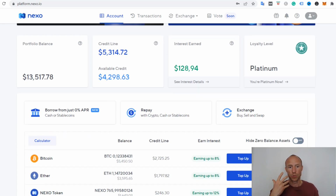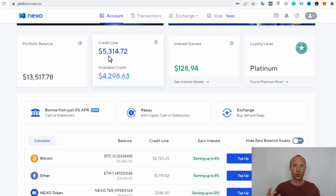So the best way to get an overview is when you look inside, you can see there's a credit line and available credit. And the credit line is how much I overall could borrow against the portfolio I currently have. And this is the current value, and that will of course go up and down as the market goes up and down. That is how it is.